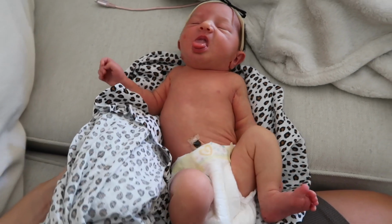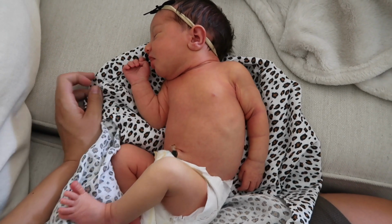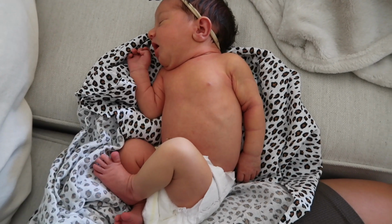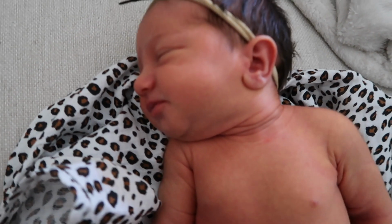But she's really peaceful and calm. And that might just be because, again, she's just so newborn and sleepy. But I'll do more videos probably later on talking about the whole going through with the lactation consultant and some of the issues that we're having. I think she actually has an upper lip tie. If I can show you.